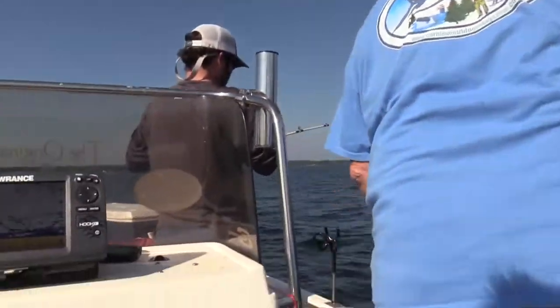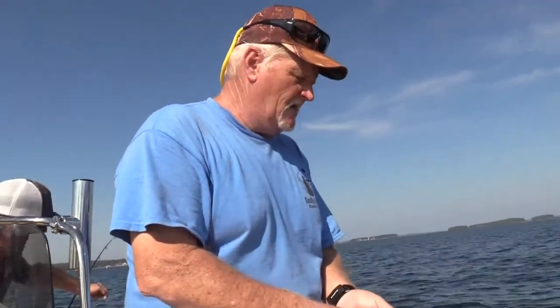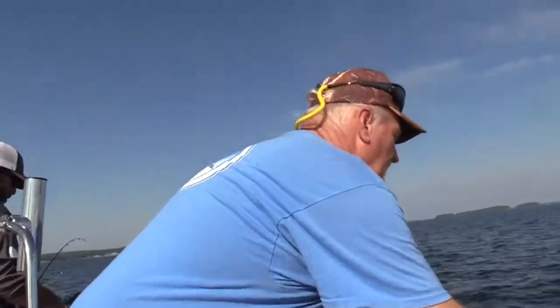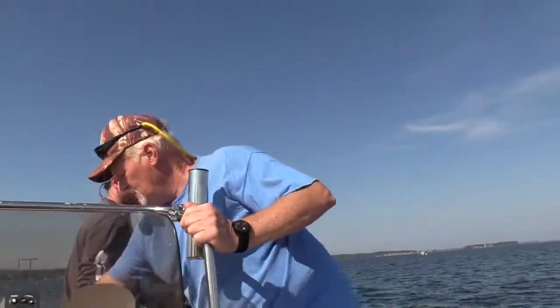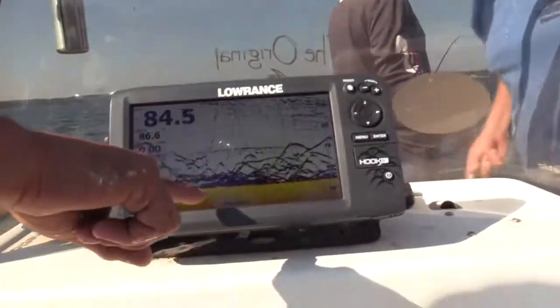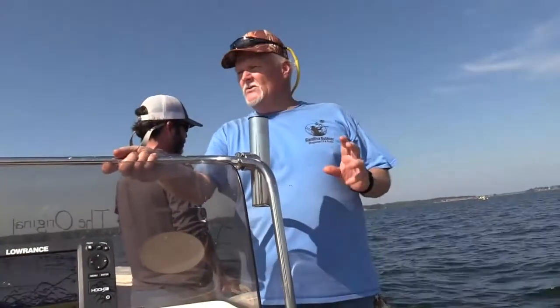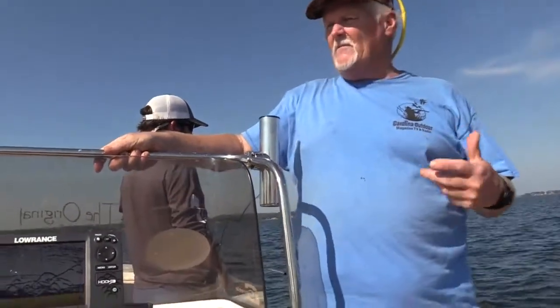The reason you're seeing me handing the hook to Jason is because if you handle these herring and he passes one to me, all the scales come off in your hand. You want to keep as many scales on your herring bait as you can, and the same applies for shad too. You don't want to handle them any more than you absolutely have to. That's why a lot of times we're just handing the rod to Jason, whoever's getting the bait out of the tank. That way we're not losing any of the appearance of our bait by handling them too much. Look at the giant school on the boat. Boys, there's fish everywhere down there now.